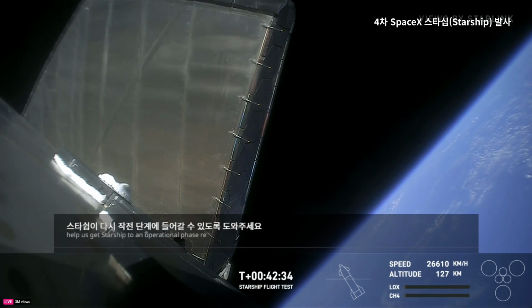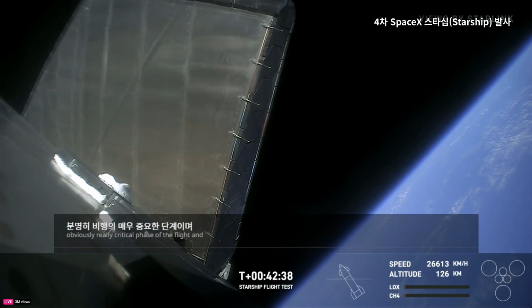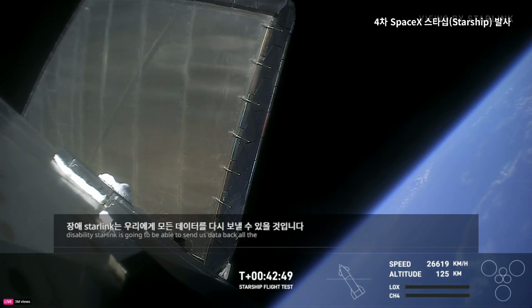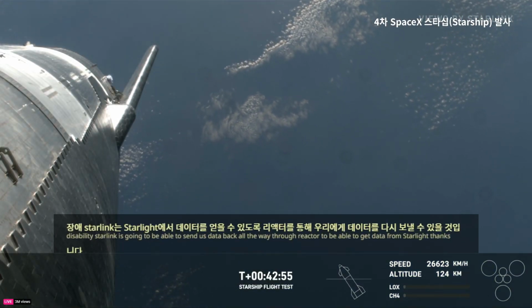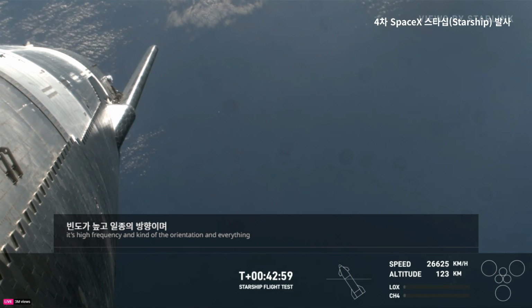Reentry, obviously a really critical phase of the flight, and it's the one that we're now most focused on cracking to get us closer to that full reusability. Starlink is going to be able to send us data back all the way through reentry. We've done some additional testing, and we're expecting to be able to get data from Starlink thanks to its high frequency and the orientation and everything of Starship all the way through reentry.